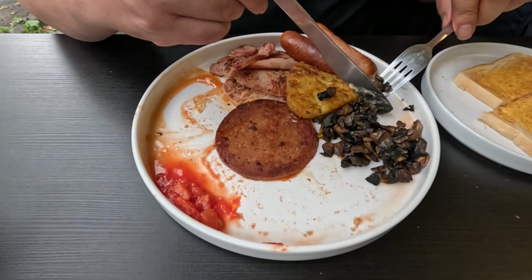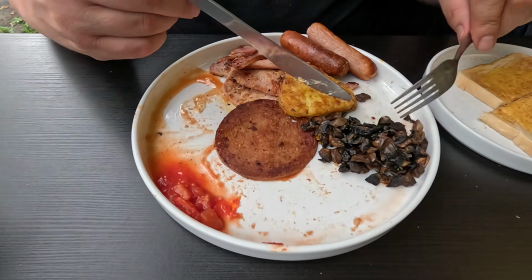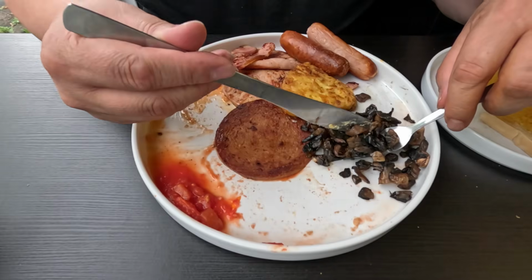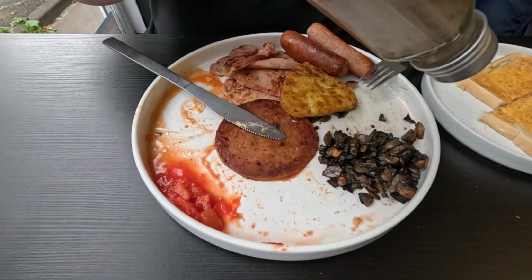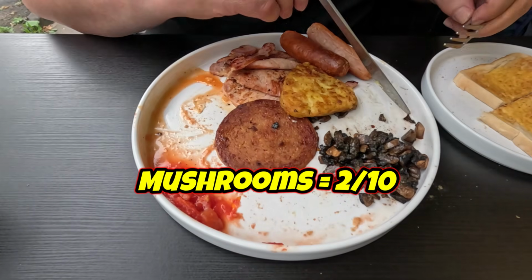Onward now to the mushrooms. And the mushrooms have been diced up into tiny pieces. Probably better for butties and tea cakes that way, but that's just my guess. Sadly, there wasn't much flavour or texture to them, and even a little pepper didn't save the day. A shame really, as these do drag down an otherwise solid plate. Score, 2 out of 10.